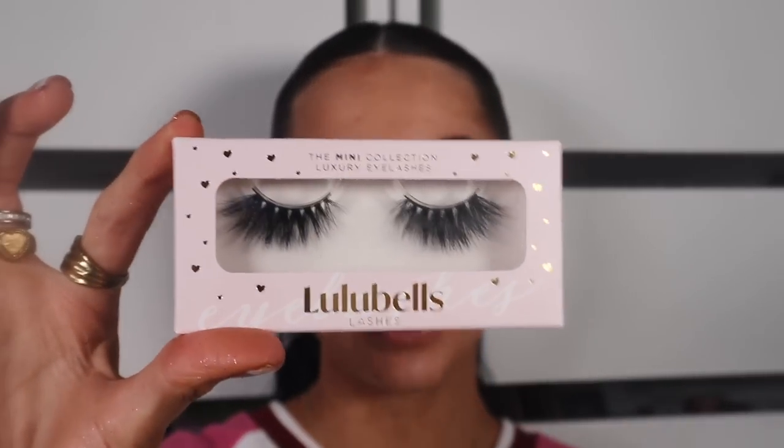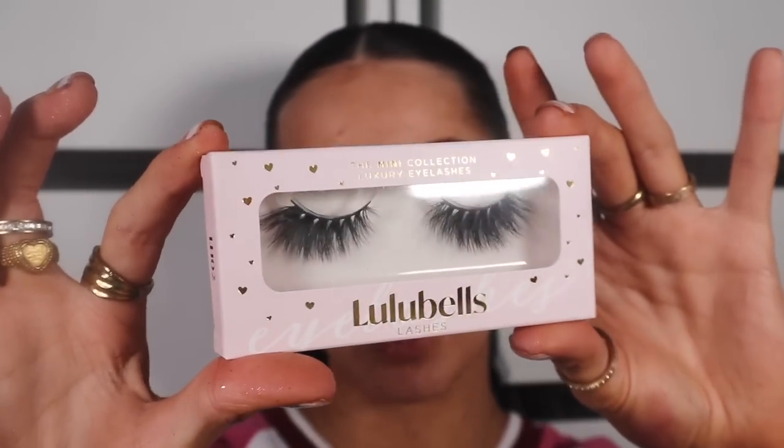I think it's time for some lashes. I'm actually going to go in with these ones from Lulubells. These are LH02. They're almost like, I want to say a half lash, more like a three quarter lash, but can you see how fluffy they are? They're gorge. They're fluffy to kind of fit in with the drama of the look, but they're not too much that they're just going to be too overwhelming.